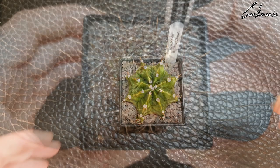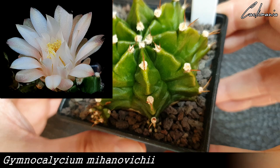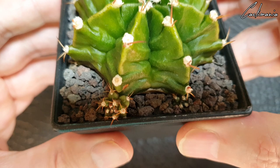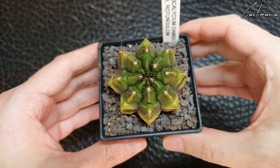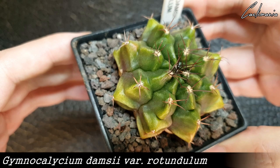Gymnocalycium mahanovici. Bloomed several times for me in the summertime. A couple of offsets on there as well. Gymnocalycium damsii variety rotundulum. This gives a lovely purple colour when it's stressed as well.